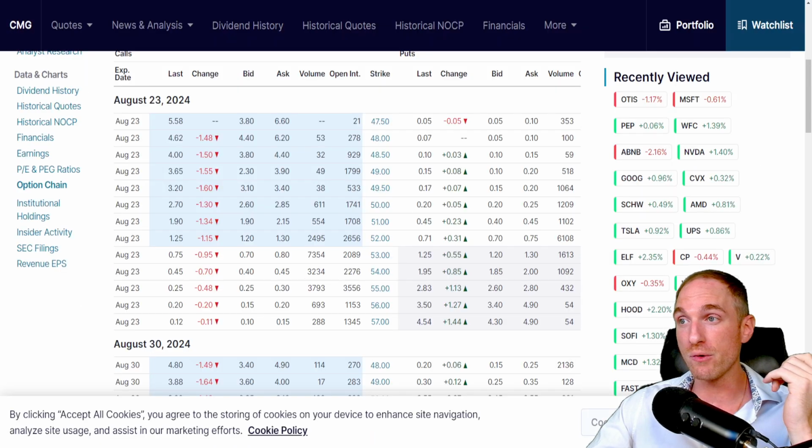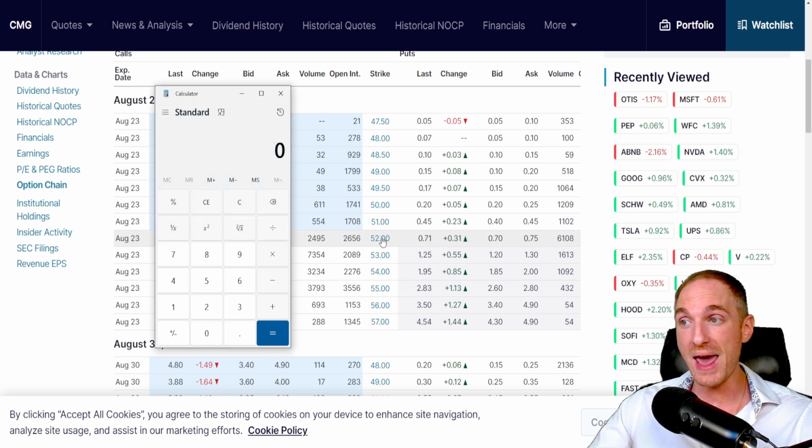Take a look at the options chain right here on Chipotle, right? If we go too close to the stock price, you'll see that yes, the premium is very good, over 1%. If you don't know how I'm doing that in my head, guys, just divide the premium that you have by the strike price, right? So usually for a strike price of $52, your 1% rule would be about 52 cents. Half of that would be about 26 cents, right?